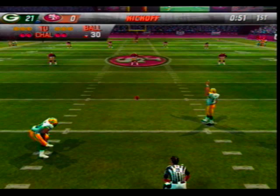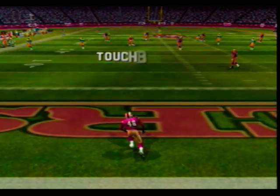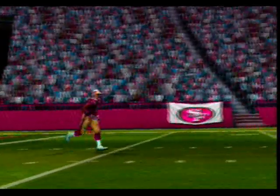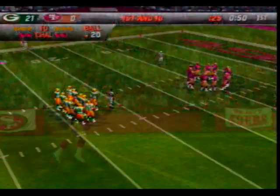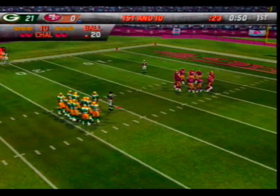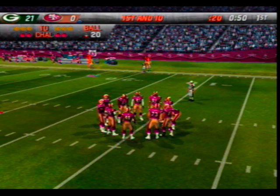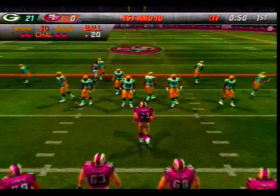Owens will be kicking off for the kickoff. Cox back deep to return. This one is fielded by Cox. They're in danger of this one being over by halftime. This is where they really need to put it together and get back into this thing. They'll take over at the 20-yard line.